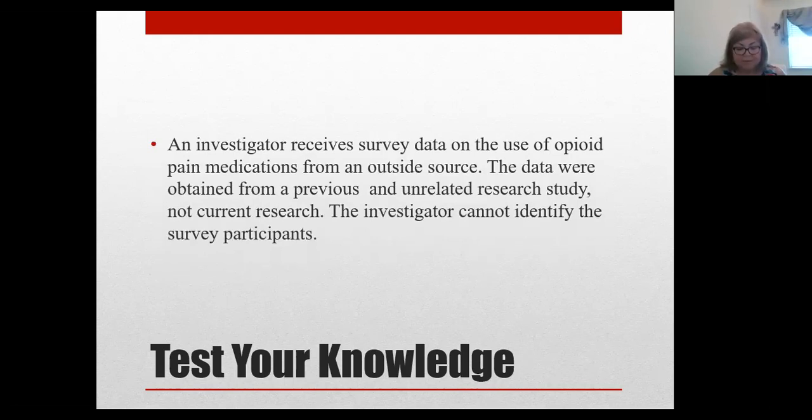The other example is an investigator who received survey data on the use of opiate pain medications from an outside source. The data were obtained from a previous and unrelated research study, not current research. The investigator cannot identify the survey participants. This does not require IRB, because the investigator cannot identify and has no link to the identity of the participants. So this in itself is not human subjects research.